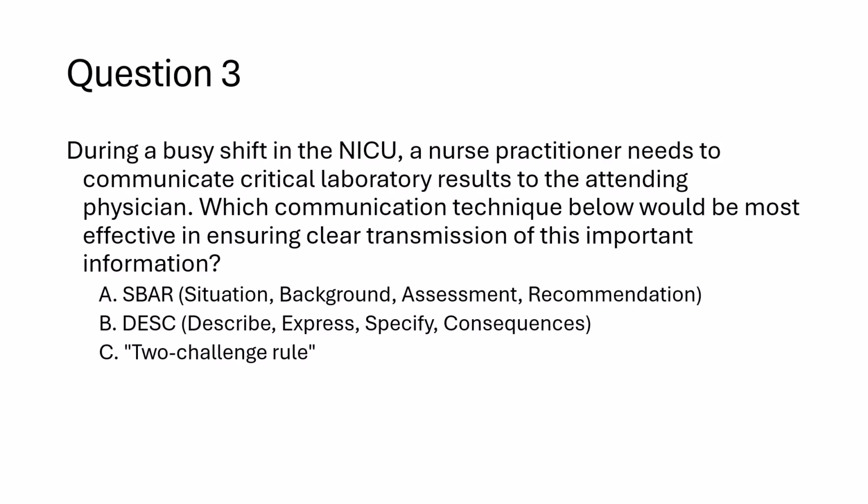SBAR provides a structured framework for communicating critical patient information between healthcare providers. It ensures all relevant information is conveyed clearly by organizing it into the current situation, relevant background information, the communicator's assessment, and recommendations for action. This is the gold standard for clinical handoffs and critical communications in healthcare settings.